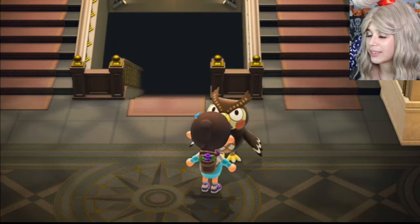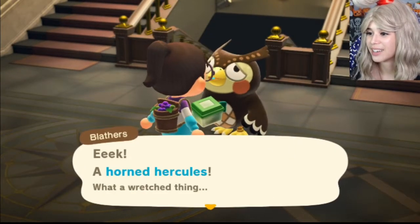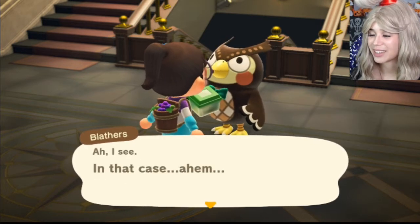Horned Hercules. I caught this on, like, the 31st or something, like, really lucky. It eluded me all summer, and then I finally catch it at the last minute.